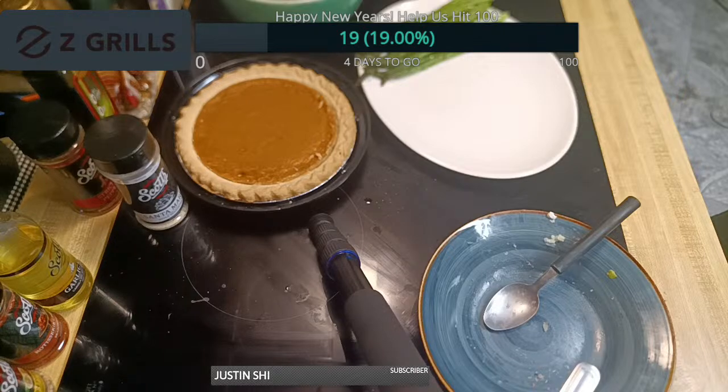Too bad we can't get a big rush to when the meat comes out and I start carving it.